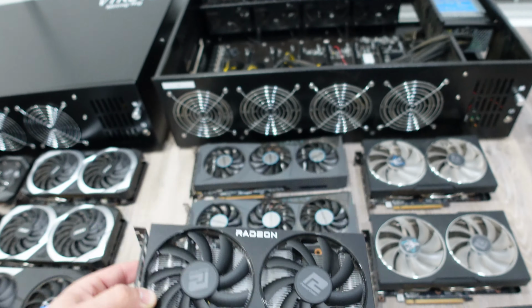And these are XFX 6700 XTs, 8 of them in a Polo Miner case. So what I'm going to do is the build, pull the 6700 XTs out of here, put them into this R8. That's going to be coming up here in the next few days, guys. The 580s are going to go into this Polo Miner case. And I thought, man, 6700 XTs, we got to give them a good home. So definitely in that R8.